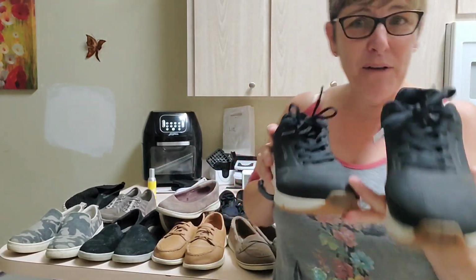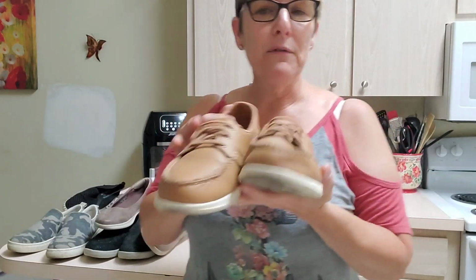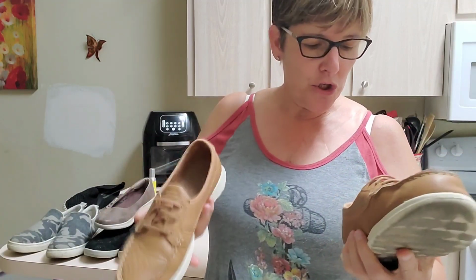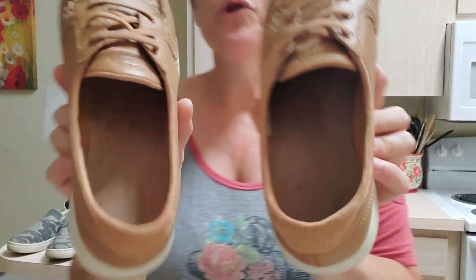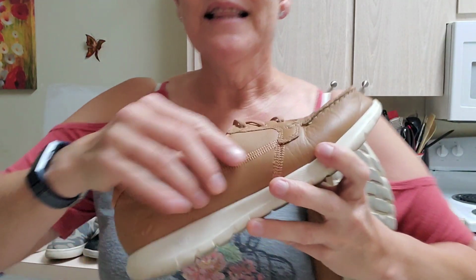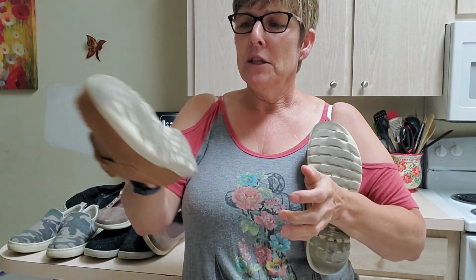They're just not my favorite shoe to walk in. These are brand new and my absolute favorite. These are the most comfortable shoe I've ever tried on by Skechers. Super feather lightweight. These are air-cooled Goga mat shoes. Goga, G-O-G-A. These are incredibly flexible, super lightweight. This material is so soft. These shoes are the most amazing walking shoes ever.